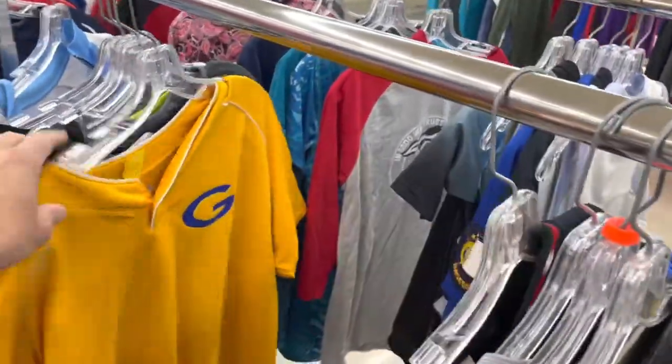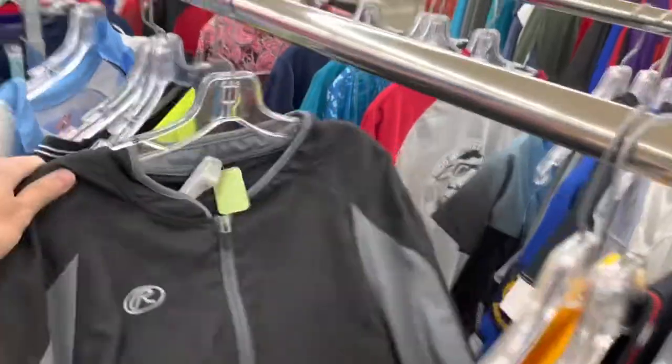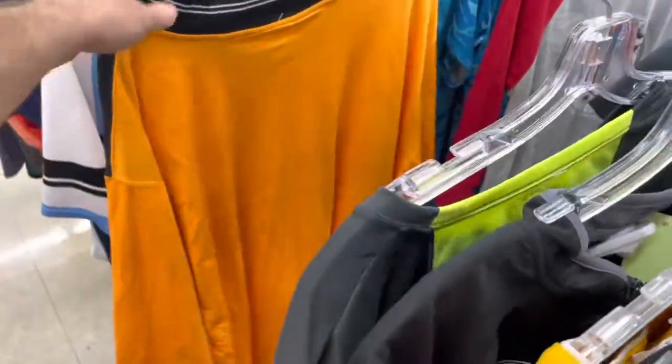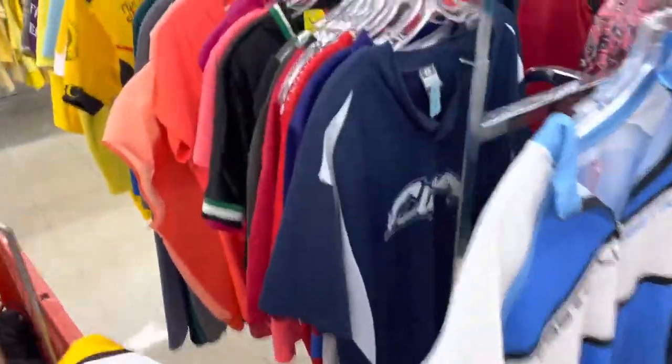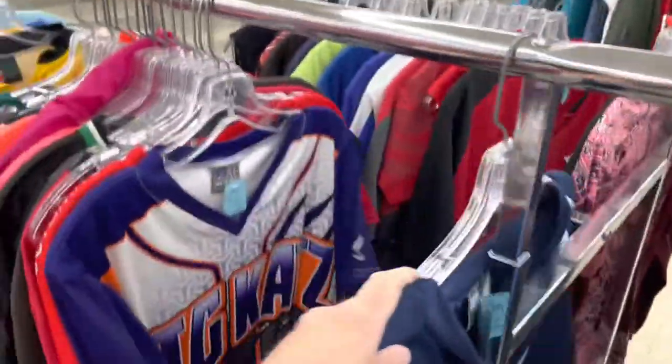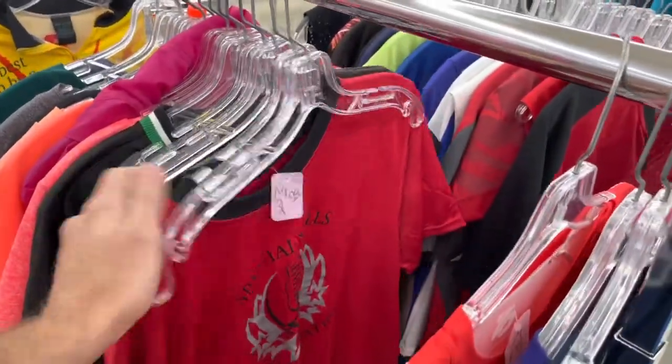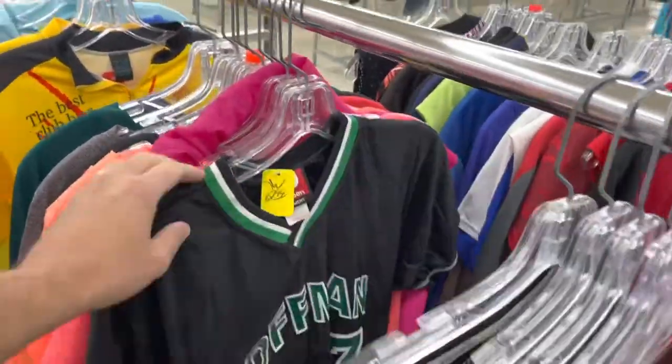Some things I get lucky with, but like brand new stuff, like here's kind of a baseball kind of thing, but I don't think that's going to be worth a lot. If you ever see anything that I missed though, guys, please let me know in the comments, because I'm always looking to kind of learn about new items and stuff.